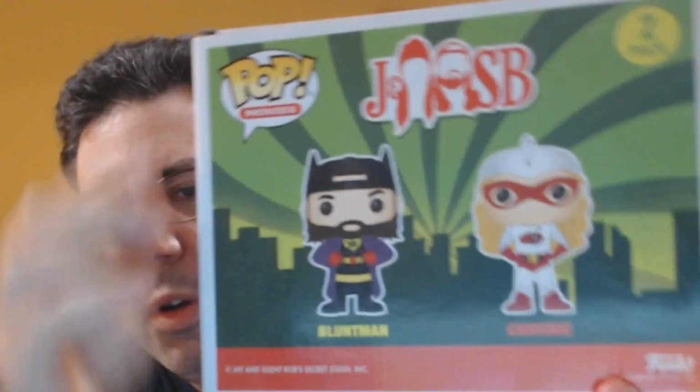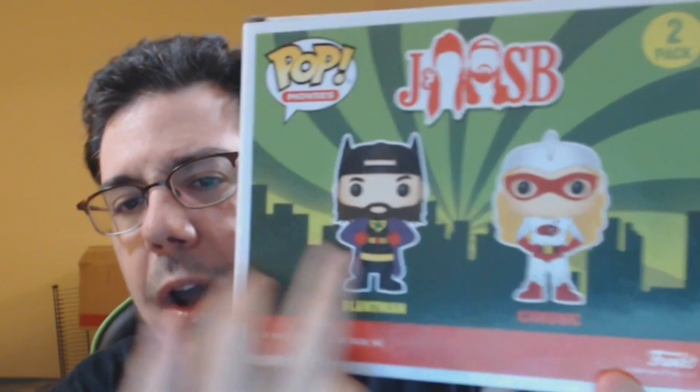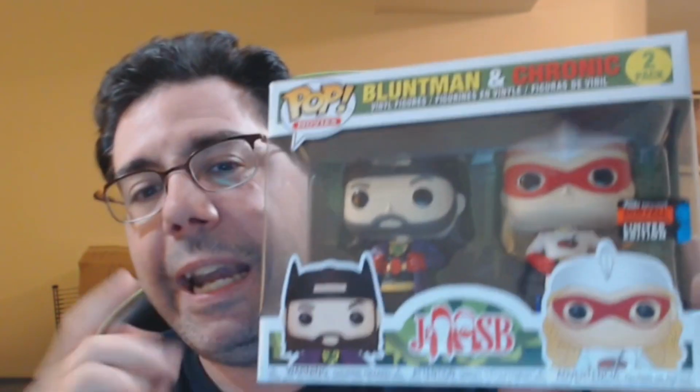On the back of the packaging, it showcases both Pops. You do have Pop Movies, this sort of green and kind of dark green, light green colored background, and both Pops that are included right there. So let's get this bad boy out of packaging and continue with the breakdown segment.